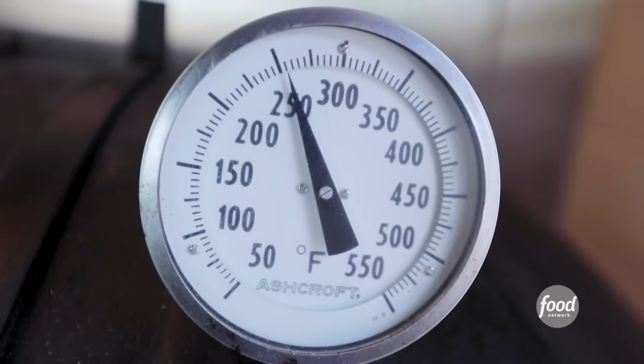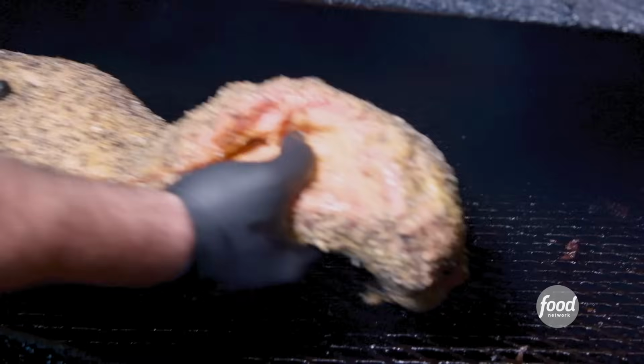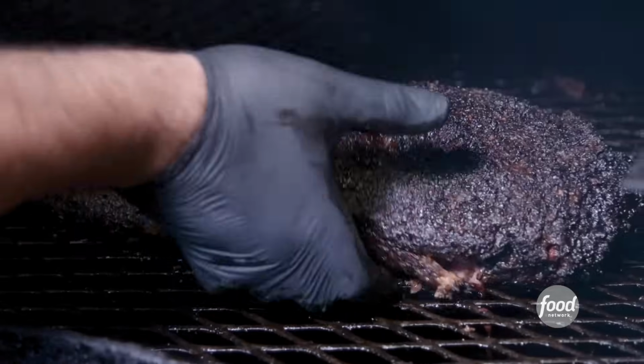So these are the old propane tanks. Run at typically 250. 250. We're gonna put the big end with all the fat towards the heat. How long? 12 hours. Rest up to 8 hours.